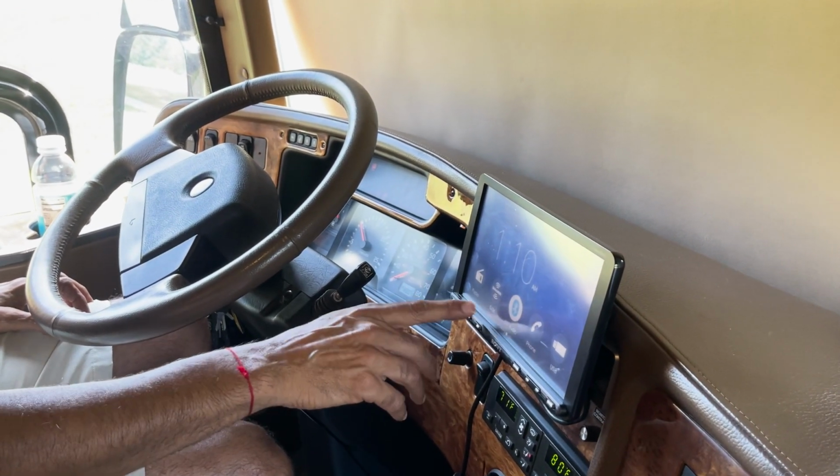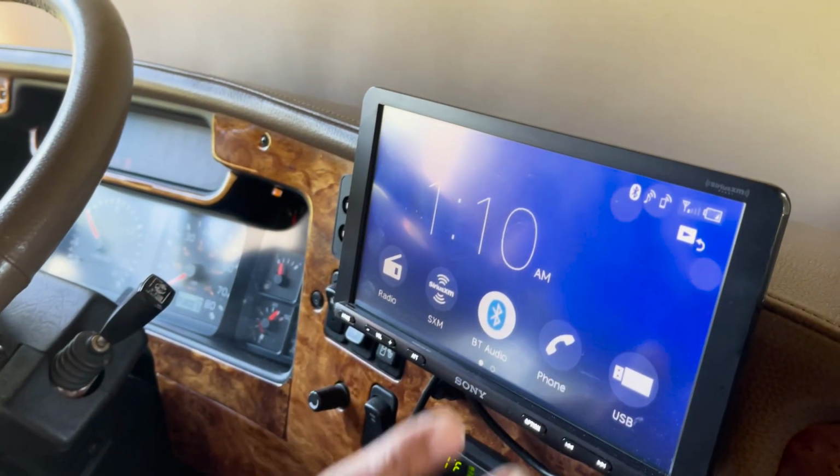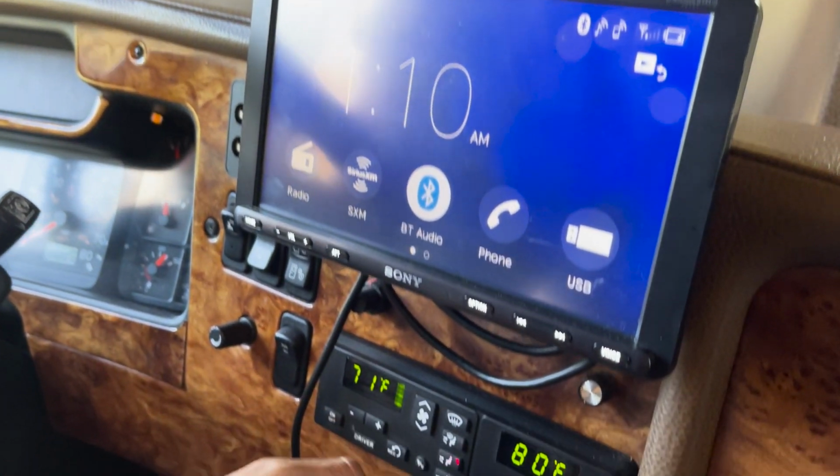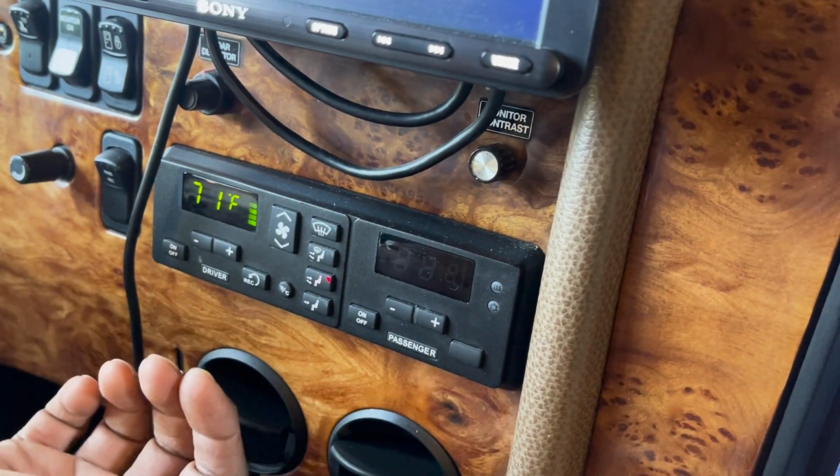Let's see. We'll go to home. It's got XM radio, phone, USB, all that stuff. This is the bus air. That's the coach air in the back, and this is the front dash air. It's ice cold.